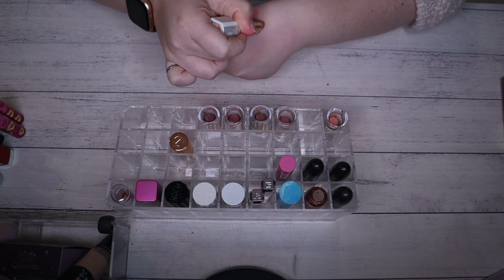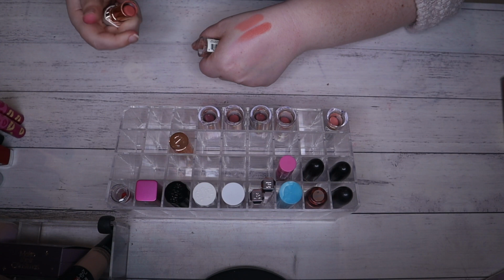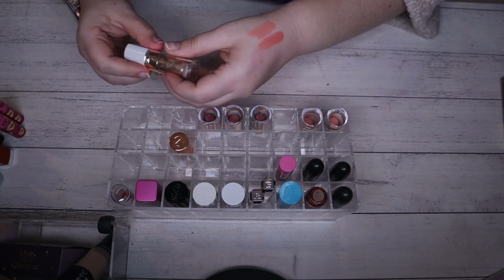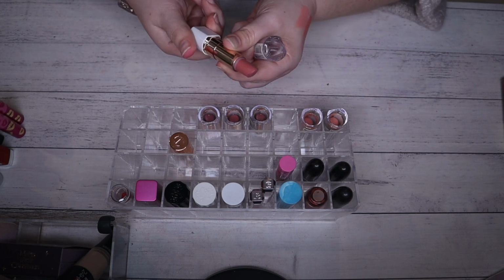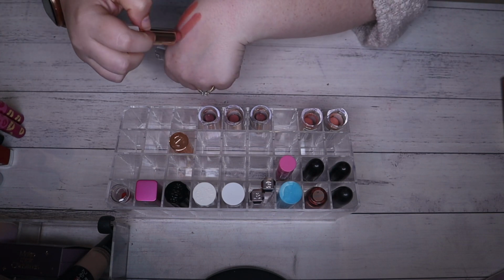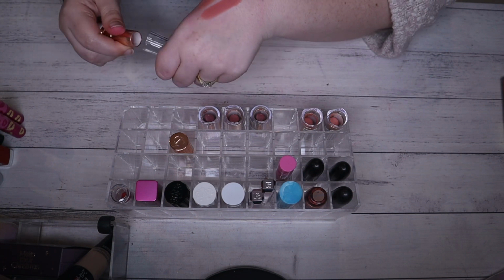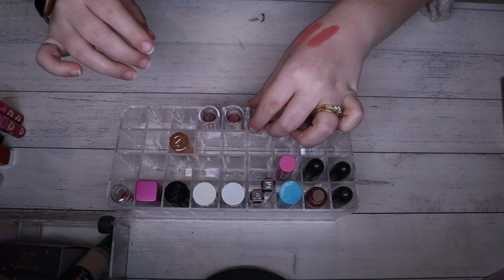This next one is Peachy Nude. Again, I love to do this one. I love to use this one for when I'm doing an ombre look as well. It's a very nice peachy colour. This one here is in Naked Blush. This is probably my most used one. I have used over half of it. This is like the perfect sort of nude shade for me. It does pull a bit pink, but I really like it.